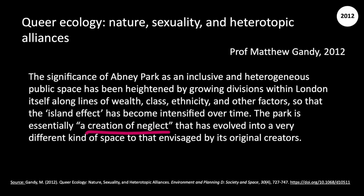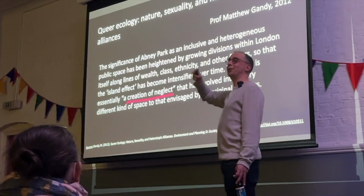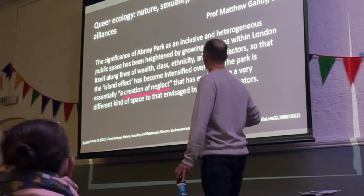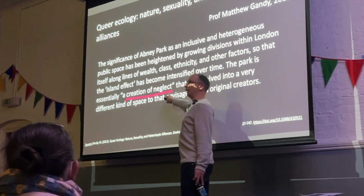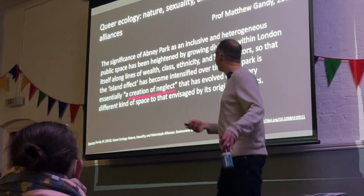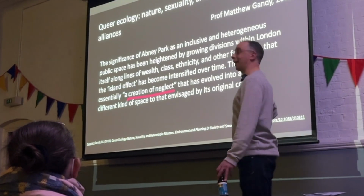Queer ecology, nature, sexuality, and heterotopic alliances. Does anyone, any medics, know what heterotopic means? I looked it up, it means an abnormal place. It's about where bones grow in the wrong place. And he talks about the park as essentially a creation of neglect. So all of these people, it's a proper academic paper.